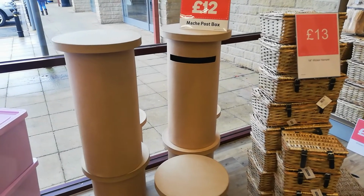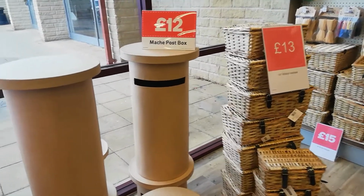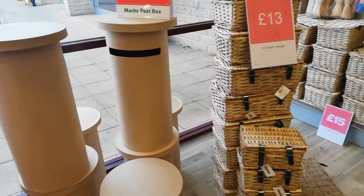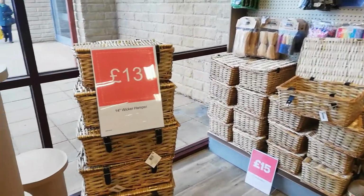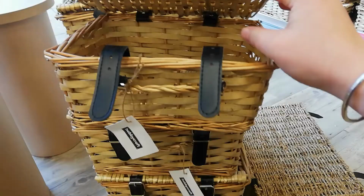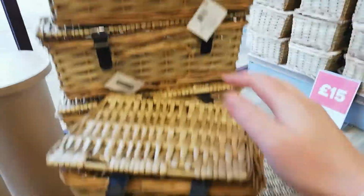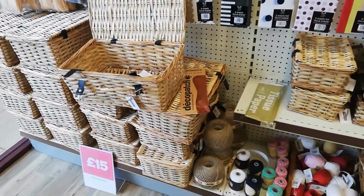Always a great essential for an early years classroom, a post box. Or actually just at home, although they're probably a little bit big to have in your house. Finley would love it if I got one of those. £12. And then they've got these lovely wicker baskets here. They've got £13 for the medium-sized ones, and then the smaller ones are £8. So they're just plain and empty inside. And then they've got larger ones for £15 as well.